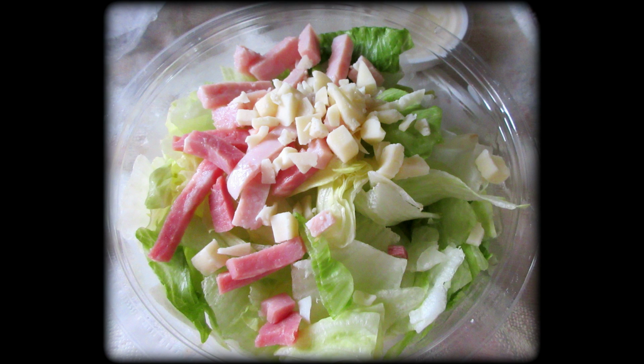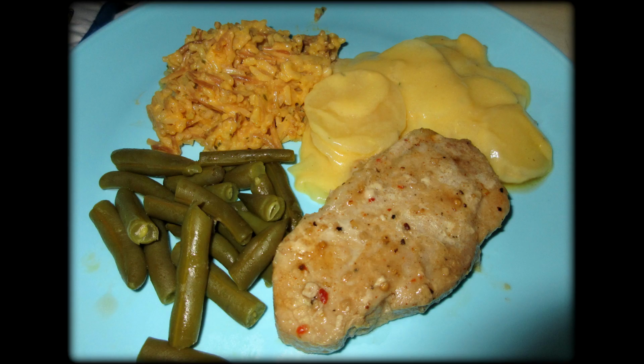Salad. So warmer weather, I eat tons of salads. I love salad, so that's pretty much what that is. This is a marinated pork chop, scalloped potatoes, some cheesy rice, and green beans. Pork chop was delicious. I love trying new marinades, new spices out, and it's just the way to go. It will literally transform a dish.